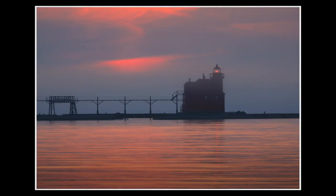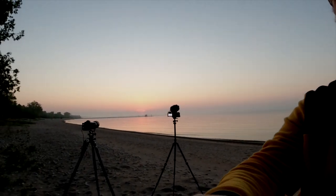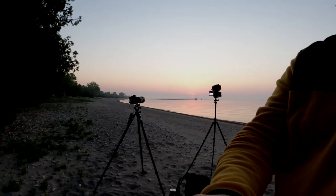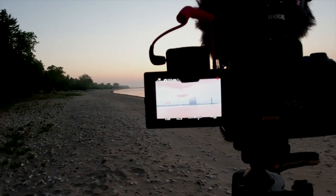Okay, well, it's underway, but we can't quite see the sun yet. The fog out over the lake is too thick. But I'm using my Osmo Action here because you can see I have both my cameras set up. Here we go. Taking time lapses. So they're shooting every 3 seconds. That's a 70 to 200 millimeter lens. I have it set to 200 mil.